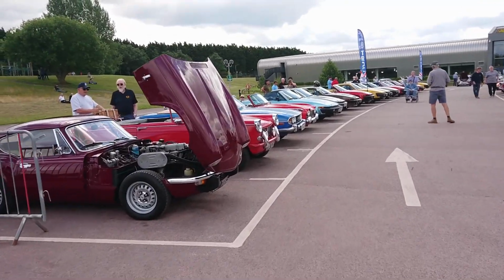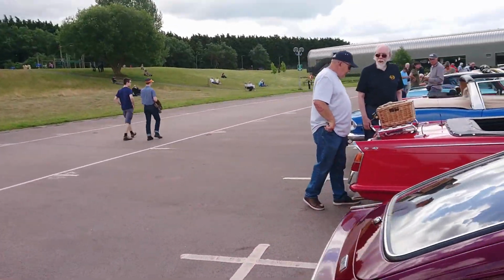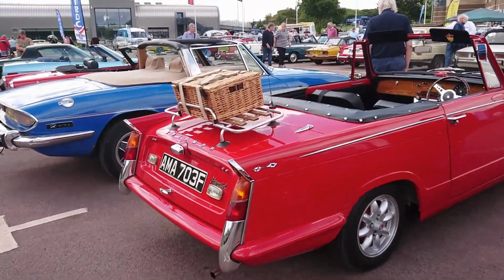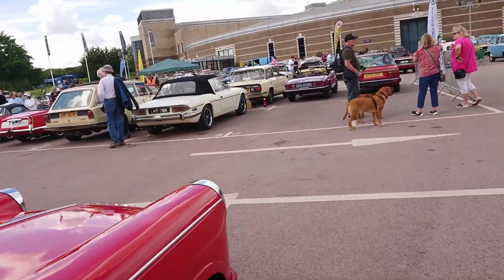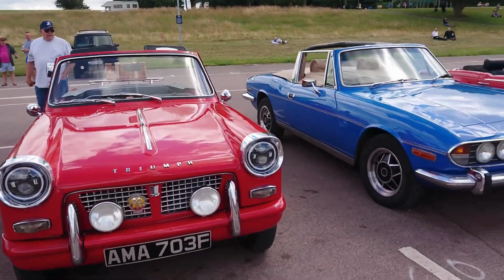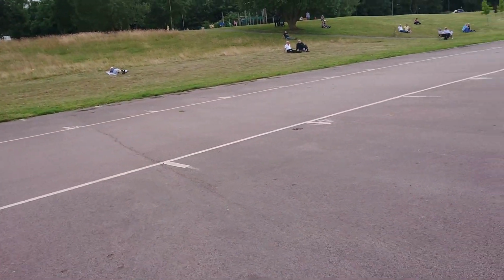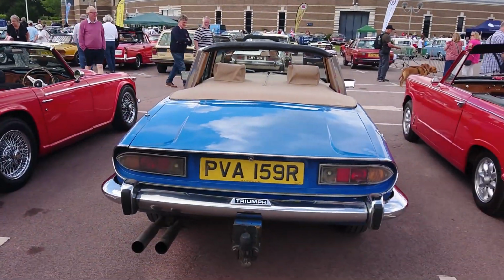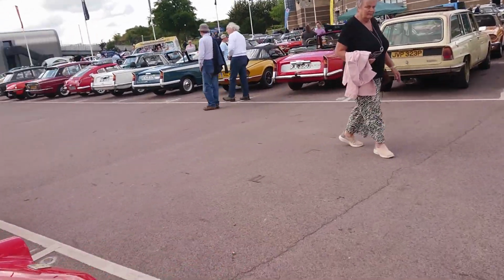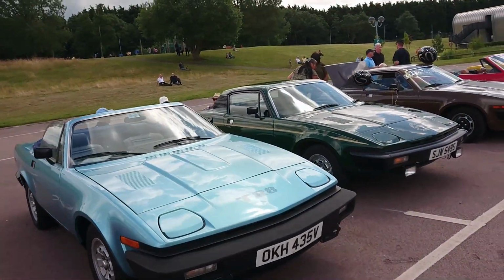Triumph GT6, 1970 to 71, Mark III I think this is, with the Kamm back tail. 67, 68 Herald convertible. Is that just like a 1200 or 1250? It's not a 1360 because it has a different front end. 1976, 77 Triumph Stag. Quite late for one of these. Triumph 2.5 PI, 1968, 69 on a G. Be a late one for that. Triumph TR8, 1979 to 1980.